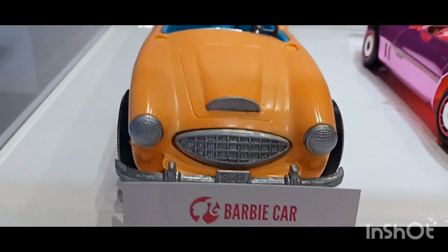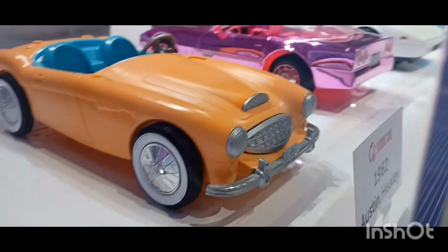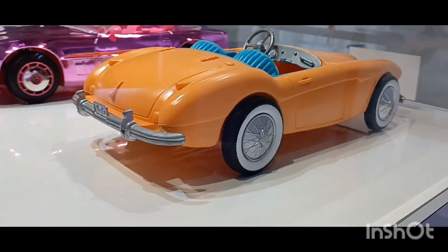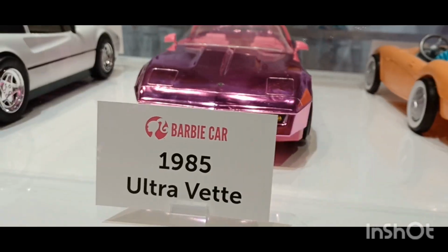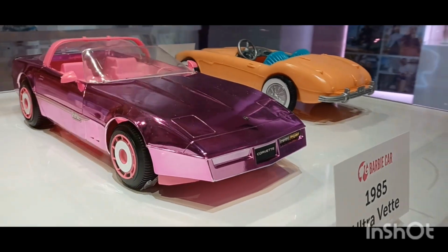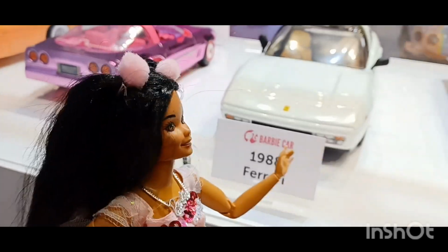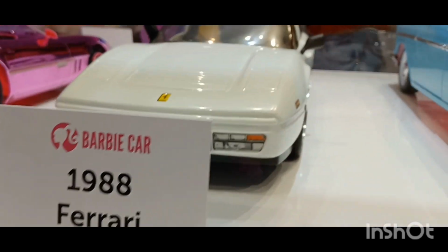Next, we move on to Barbie cars. Barbie had her first car in 1962. This was the beautiful coral pink Austin Healey with some lovely rims meant for her and Ken to drive. Next, we see the stunning 1985 Corvette, which is a chrome pink or like purplish color for our superstar Barbie. But my favorite, and my Barbie's favorite, the 1988 Ferrari.